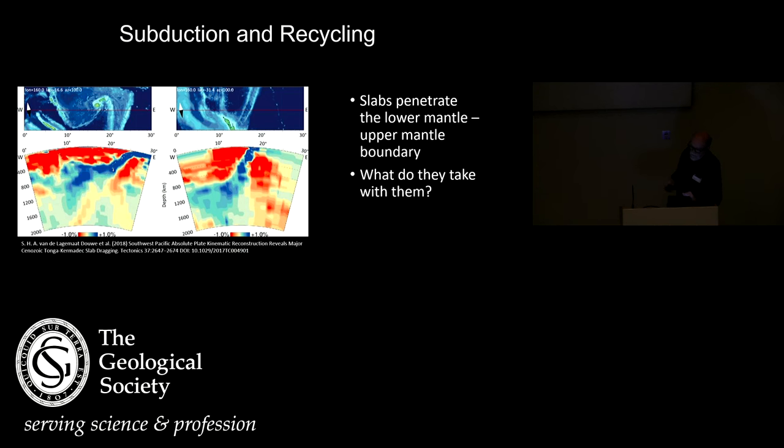There are still provisos, and these images are certainly subject to interpretation, but I think these are now widely held as credible views of the interior of the Earth. But the interesting question then is, if this material from the surface is getting this far down into the mantle, what's it actually taking with it?